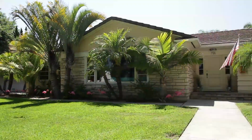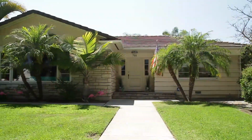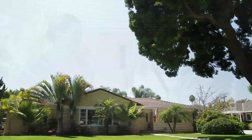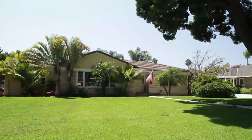Cynthia, here we find ourselves on Helena Street in the Hoskins Historic District, mostly comprised of ranch-style houses. Can you tell us a little bit about the ranch-style house? These homes were built in the late 40s and the 50s, and they're built on much bigger lots. And the ranch style was really a lifestyle. It wasn't just an architectural style.